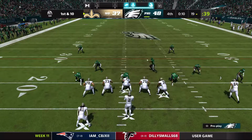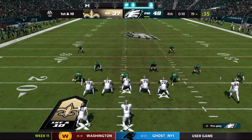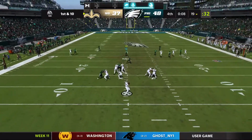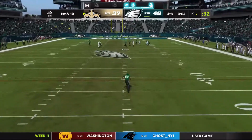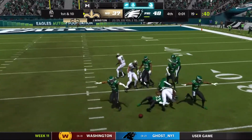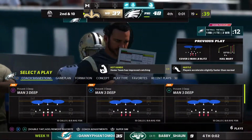The Saints offense on the field, ready to get their drive started. This is just an exercise in futility. Do you even bother running a play here offensively? I wouldn't, because now is not going to erase what's happened during the game. So after it's over, you're going to go to the film, find out where the game was really lost. But this is not a situation now where you're going to make up for anything. We'll see what they do here.